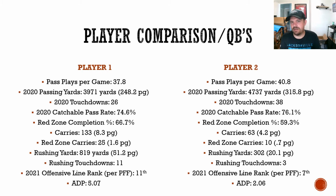You're like, okay, I get it. The dude's fat. It's Ben Roethlisberger. He likes to eat cheese pizza. He's not running. I understand. Rushing touchdowns for player 1, 11. Player 2, 3. You're like, yeah, I get this. I got it. 2021 offensive line rank per PFF. 11th for player 1, player 2, 7th.